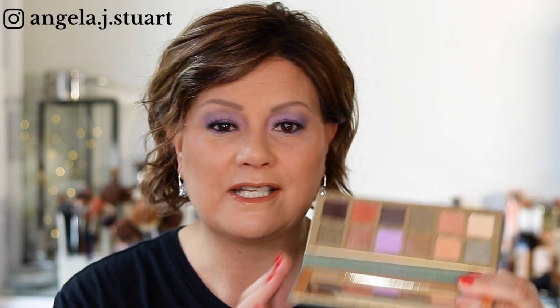Now, my kryptonite in makeup is eyeshadow palettes, and Anastasia Beverly Hills eyeshadow palettes have been a favourite of mine for a very long time. When this launched, I was really taken with the soft, beautiful shades in this palette, and it was a no-brainer for me to get it.